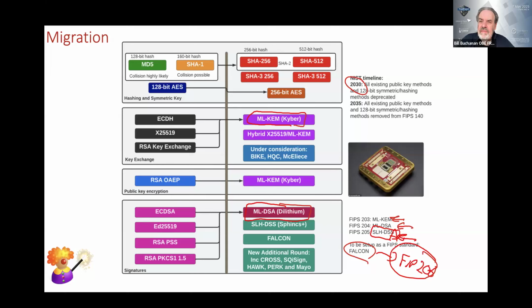By 2030, the public key methods must be deprecated, and by 2035, they must be gone. Okay, every piece of public key encryption and symmetric key up to 128 and hash will have to be gone by 2035, which isn't a long time, really, when you think that some companies have billions of keys and signatures that they have to manage. That isn't a long time to migrate.